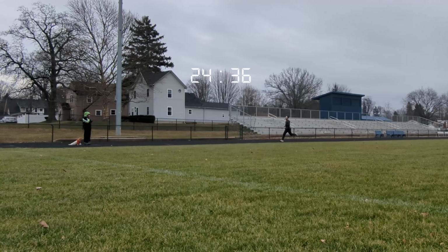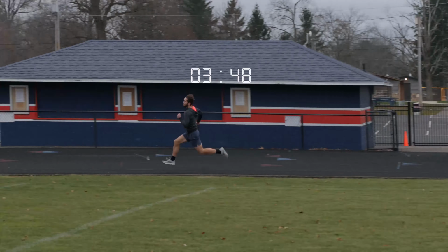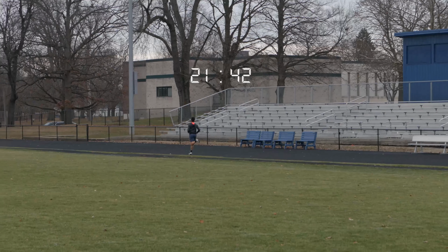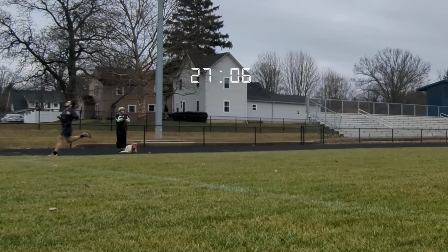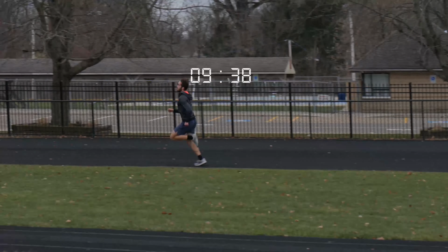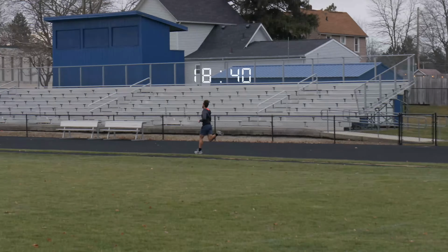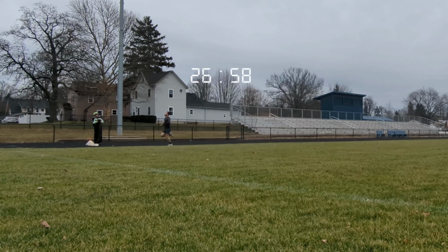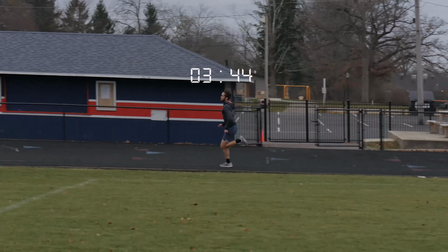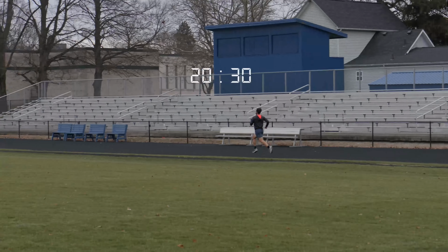My legs were absolutely on fire by this point, and I didn't think I had any more left in me, but I just kept telling myself that this type of work is what's going to separate me from my competition, and I kept grinding. This was the slowest last rep I've had all year, but considering the weather and the fact that I was alone, I'm happy with how it turned out. I averaged 27 seconds for the workout, which is okay with me.